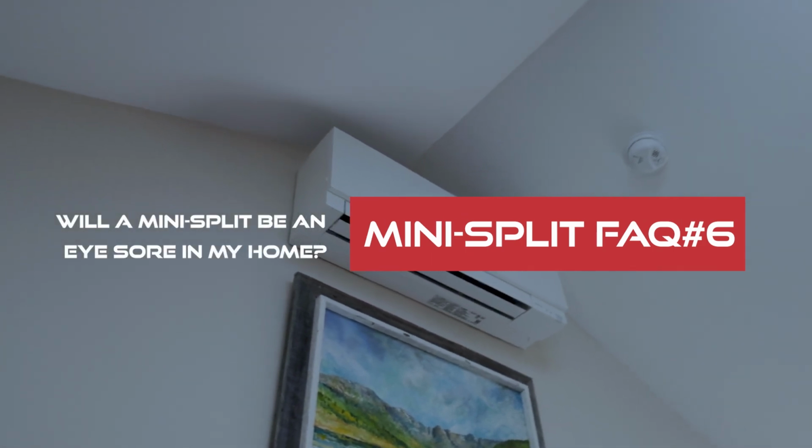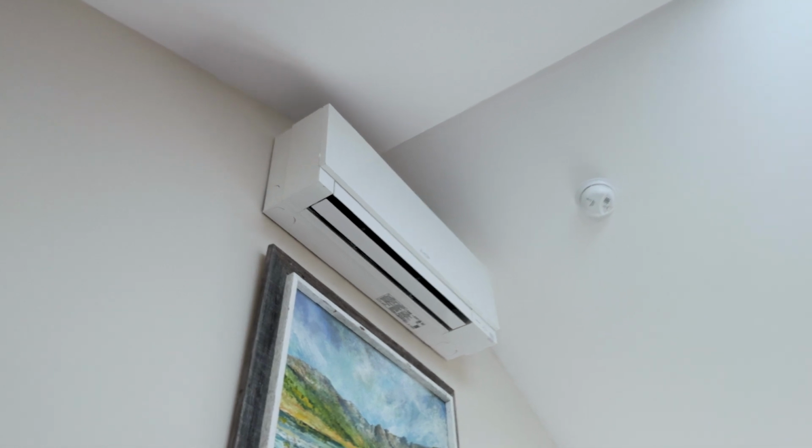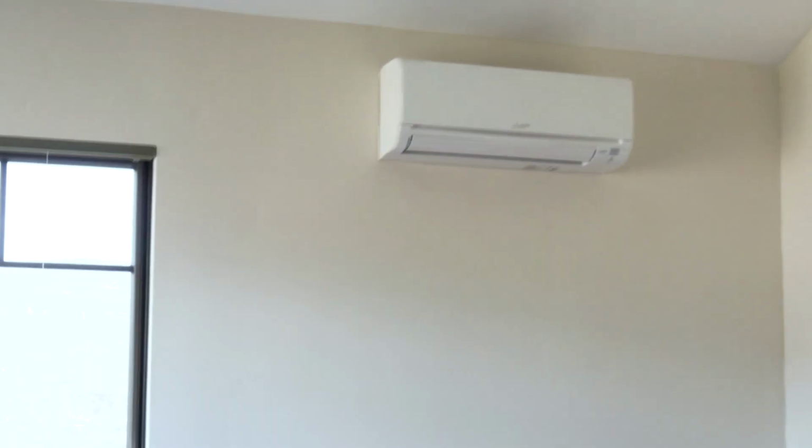Would a mini split system be too noticeable inside my home? We have done a lot of mini splits inside vacation homes, beautiful homes. We understand that you spend a lot of time making sure your home looks nice and perfect inside. So we will work with you to find the best location to put a mini split inside your home. We could either do a ceiling cassette, or we can do a wall mount and go with a designer series. And we can even look into options like a mini ducted system if the space allows it. And we are sure that we can find a perfect solution for your comfort needs.